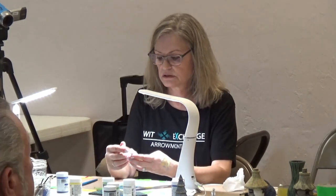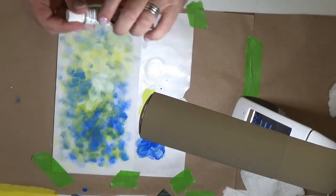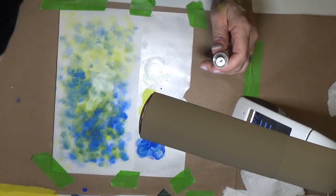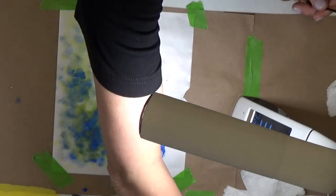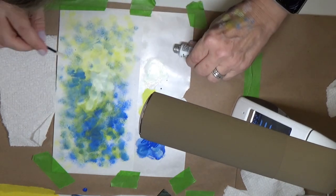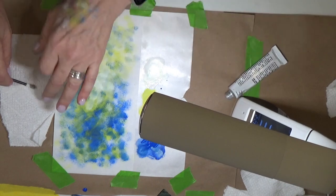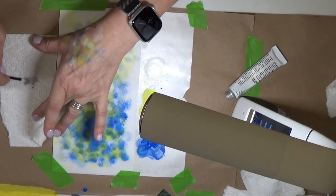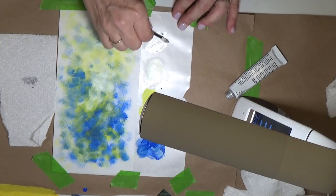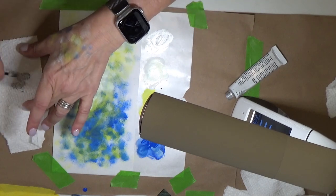So I brought white and silver. Go with white. And silver. You gotta really rub this until it gets all the clumps out of it.